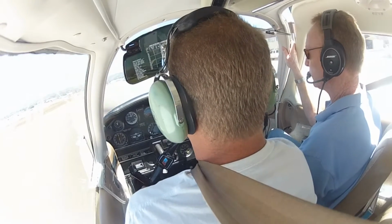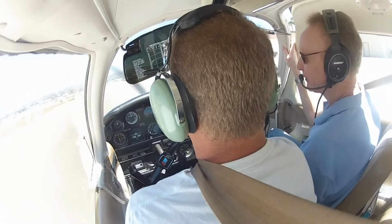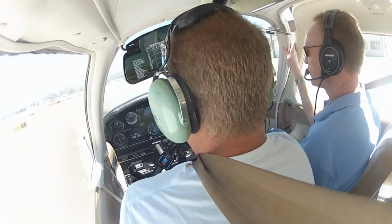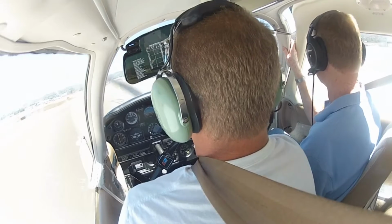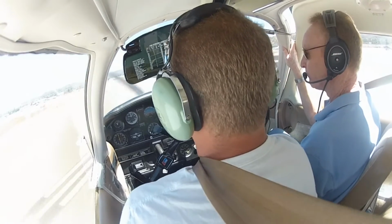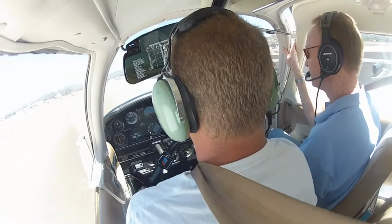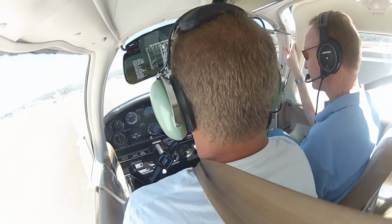What color are taxiway lines? Yellow. Always a gimme. Some people look at it like, is that a trick question? Well, in ground school right now, we're learning the colors of the lights, and the lights will be green. So I think the lights on what will be green? On the center of the taxiway. The taxiway is outlined by blue lights.